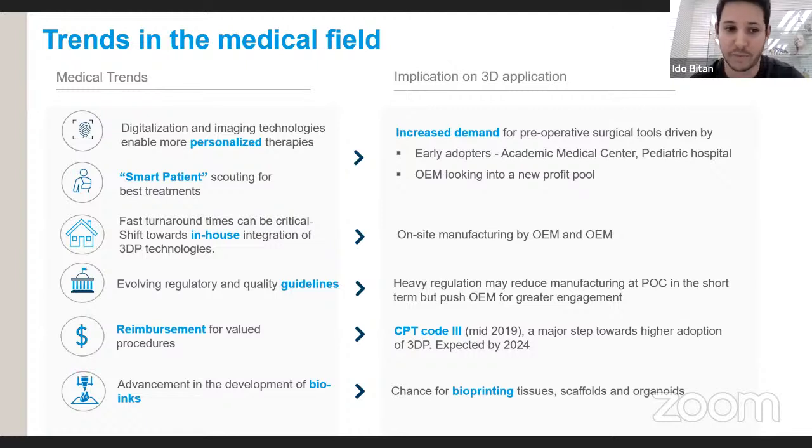the whole industry. Reimbursement is also something that is in process, but still a long way from happening. It will definitely have a major impact on additive manufacturing within hospitals. And the last thing that we see in the medical trends is the bioinks that are really advancing. We are not in that field currently, but we do see a big trend in this area.